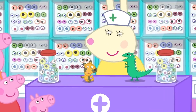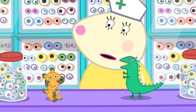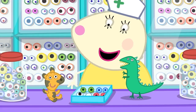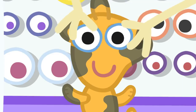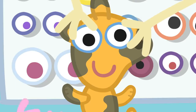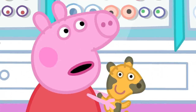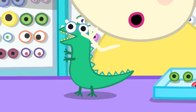You know what they say, the eyes are the windows to the soul. What's a soul? It's a bit complicated. Just look at these eyes. We've got green eyes, blue eyes, or even these googly eyes. The soul thingy might look a bit wrong with those eyes on. Teddy's eyes don't need changing, thank you, Miss Rabbit. What about Mr. Dinosaur? Does he want some new eyes?